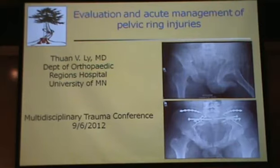Mainly I'm going to focus on the first 12 hours in terms of emergency care as well as the early period when they go to the intensive care unit or when they get the CT scan and other modalities that may be needed. So that's what we're going to be focusing on today.